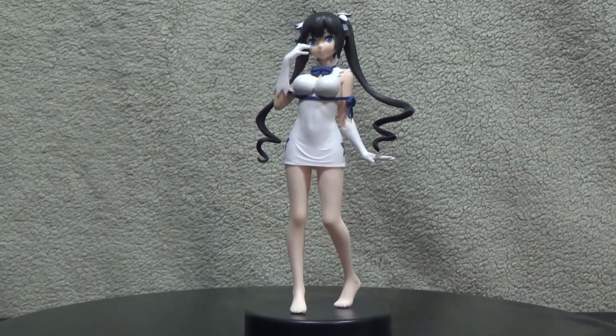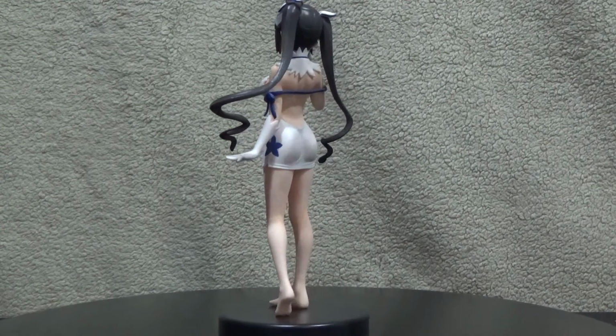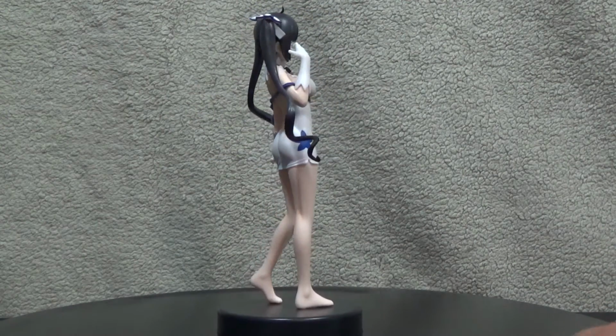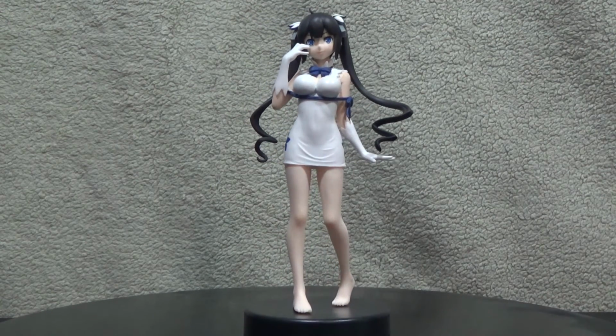I want to do a quick turn of the figure there. I like the fact that it actually looks like her. Like I said, she's kind of a smaller figure, about 7 inches tall. So not a bad size. I do wish this was a little bigger, but like I said, these are just prize figures. Prize figures usually are roughly around 5 to 7 inches. You might get some that are a little bit taller than that, but usually roughly around that size.